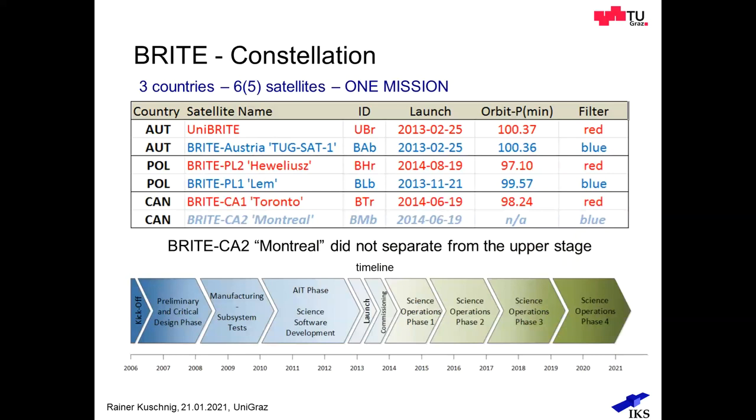The complete list of the BRITE nanosatellites is given here. The two Austrians are UniBRITE and BRITE Austria. In particular, BRITE Austria was tested, assembled, and provided by the TU Graz at Inffeldgasse, the location where I've been employed since 2015. Our Polish colleagues also funded two BRITE satellites, one called Heweliusz, one called LEM. And our Canadian allies also provided two satellites, one called BRITE Toronto, one called BRITE Montreal.